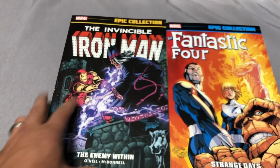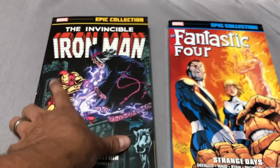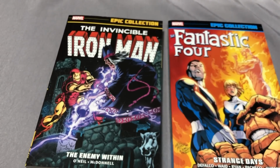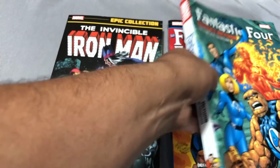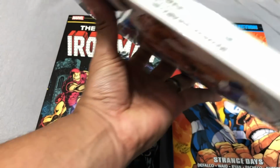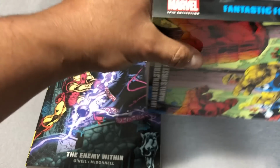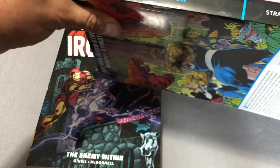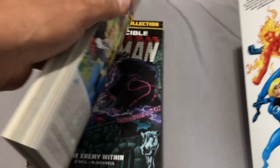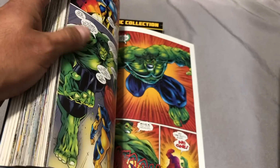As you can tell, they're thick, and they hold about 20 issues each. Sometimes a little more, sometimes a little less. And I mentioned the price already. But let's compare them. Like this right here is the Fantastic Four that I was holding earlier. Holds about 17 issues. It's the same size, I think the paper quality, to me, is a lot better in the Epic Collections. I like this paper.